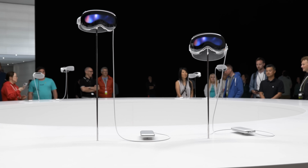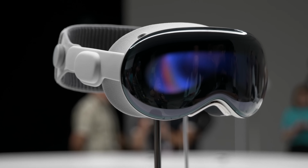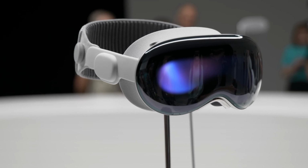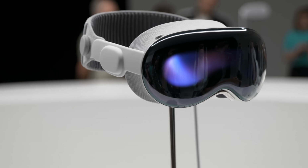So at this point you're probably thinking, is it worth getting? If you're already in the market for a VR headset and you've got some cash to spare, then this is clearly the best on the market right now. Even with a price tag of $3,499, it's packing an incredible amount of tech for the price. If you're not already looking to buy one though, for the vast majority of people, the price is going to be a major stumbling point.